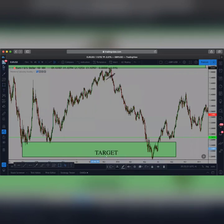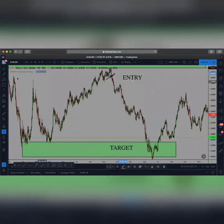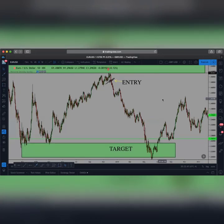If you know that's your target, would you ever buy this market? Think about it. If you know that's your target, if you get in here, right, this is your entry. Here's your entry. If that's your entry and that's your target, are you looking to buy this market? No. Now, this doesn't mean you have to be a swing trader. Because me personally, I'm not a swing trader.